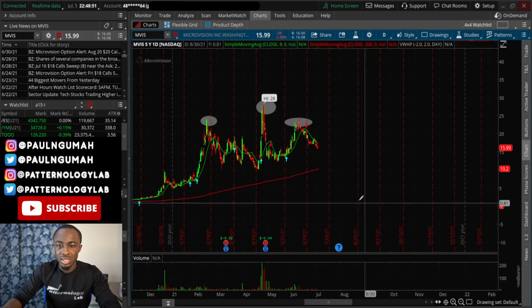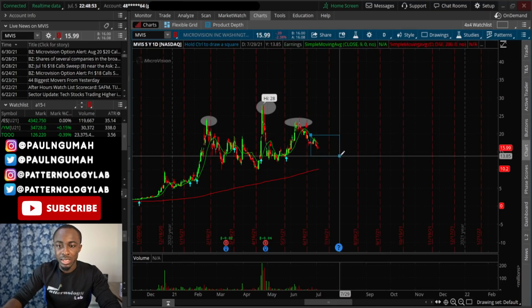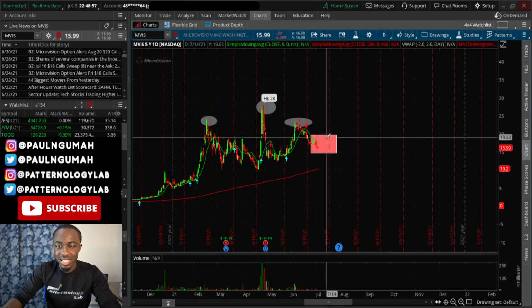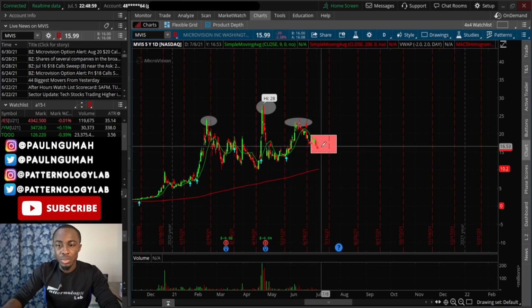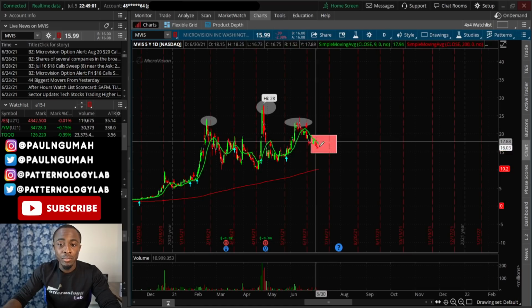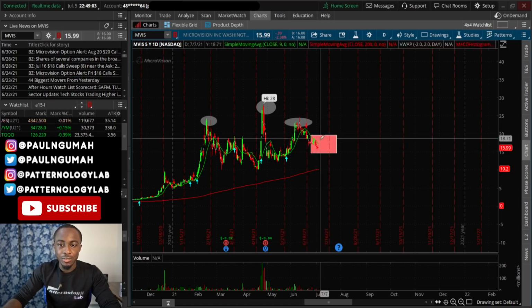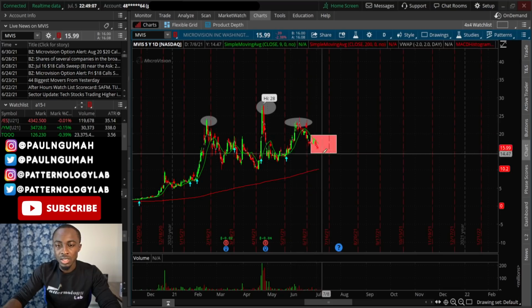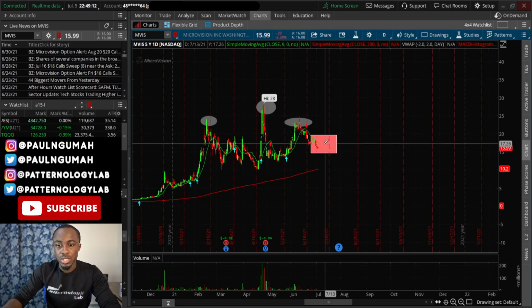I think it's just gonna trade sideways again some more. I don't think it's gonna get out of this box. It's just gonna stay in here and pretty much crush all of these calls, and the puts even. Like if you've been shorting this one since like the $22 level, consider covering a little bit because it could just go sideways for a while.